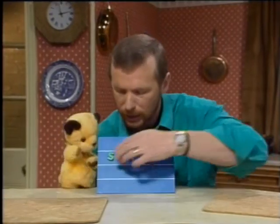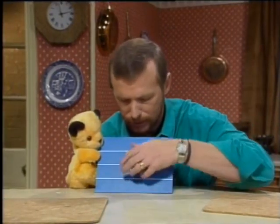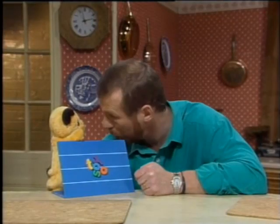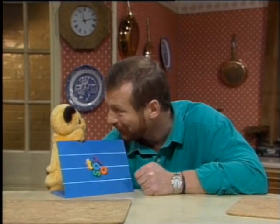I'm just going to rearrange the letters. Hang on to the board. Rearrange the letters. You stay here. Rearrange those letters until they spell Sooty. Right? Good. And I'm going to find myself 5 minutes peace and quiet.